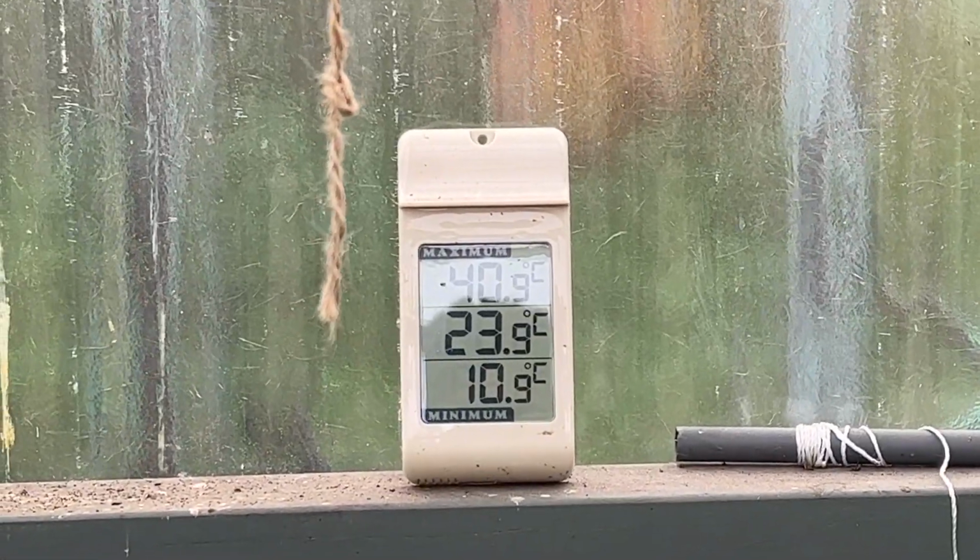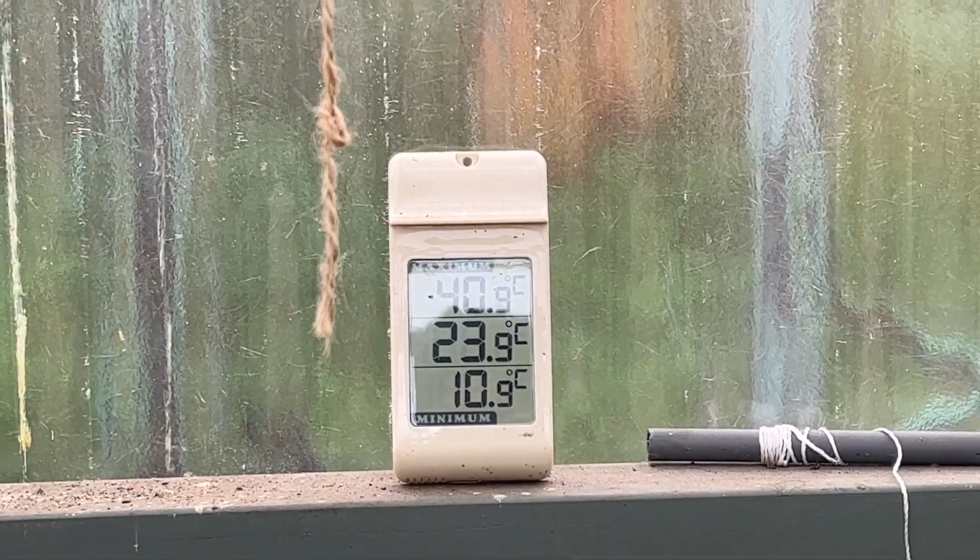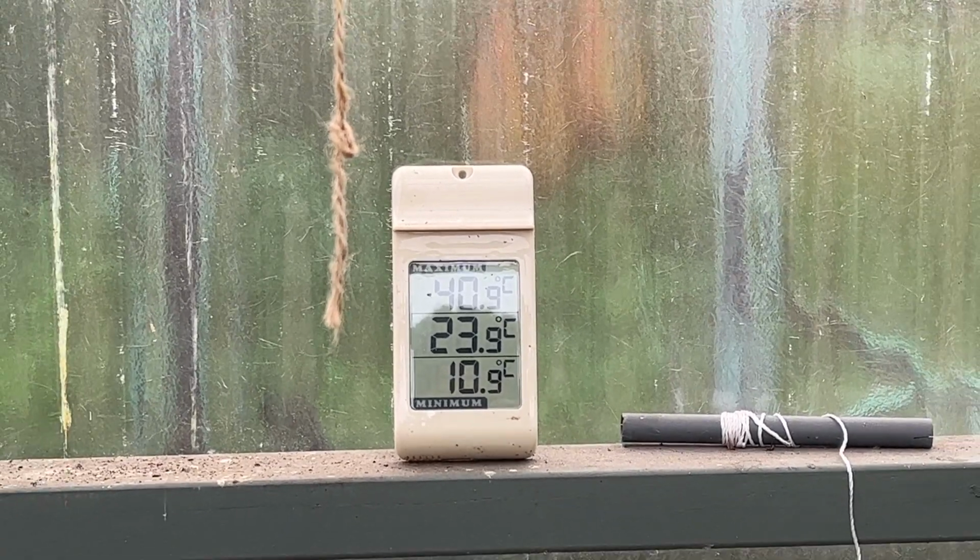That is my temperature gauge. So the highest was 40. Right now it's 23.